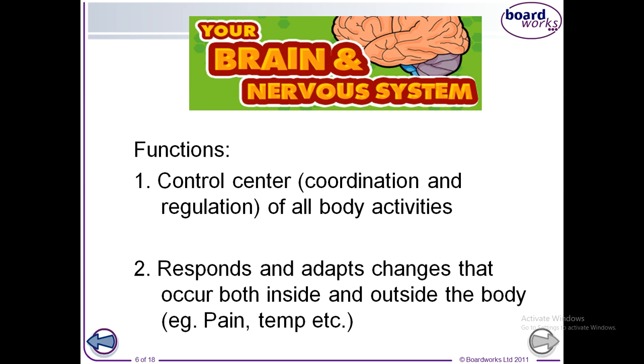The function of the central nervous system is the coordination and regulation of all body activities. Like your brain, it controls all the functions and all the activities of your body. Second, it responds and adapts to changes that occur both inside and outside of the body, for example pain and temperature, etc.